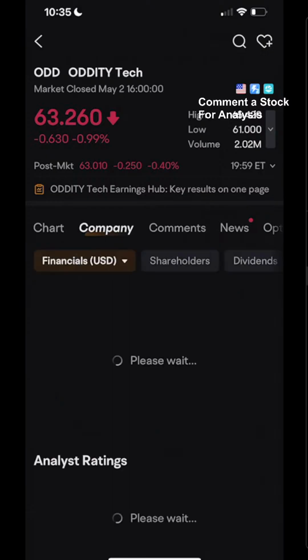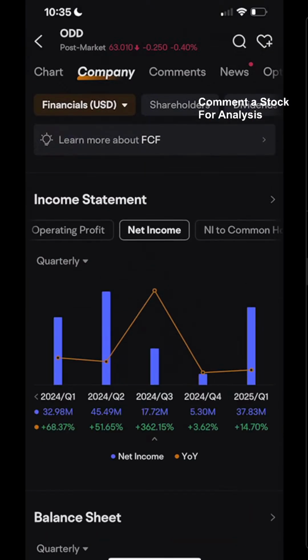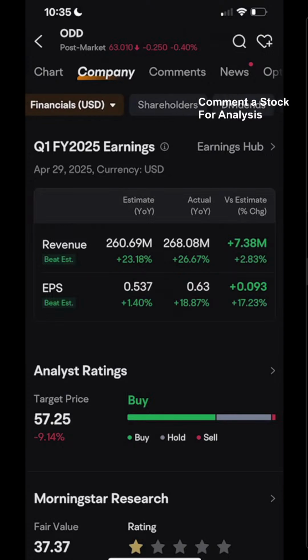But here, I've never heard of this stock, ODD. Let's check this one out right here. So the good news is they're making net income every quarter. That's actually a really great sign. So revenue's up 26%, and they're making net income every quarter. So yeah, that's actually not bad there.